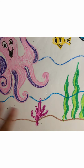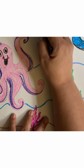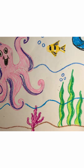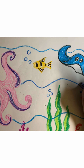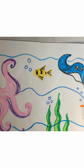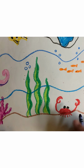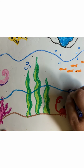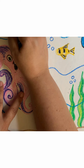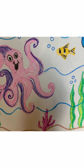Okay, let's see. How about some bubbles? Let's give an effect that there's bubbly water, but little circles all throughout. We don't know where they're coming from, but we'll just use our imagination that they're coming from all these fish. Bubbles, bubbles everywhere. Makes it look cool, right? And crabs actually do bubbles too, because they have gills. I don't know if you knew that, but crabs have gills. Let's add some bubbles to our water.